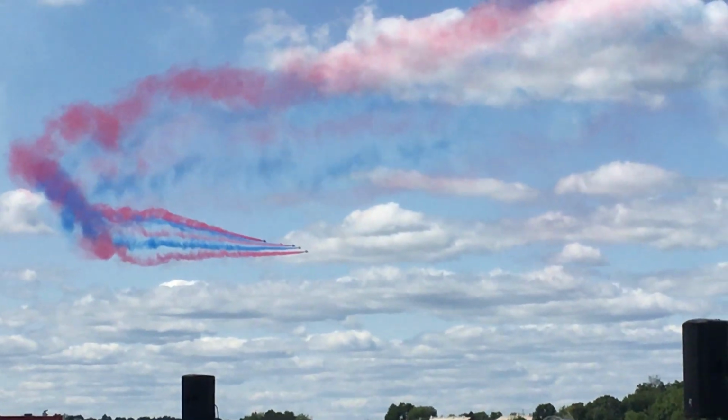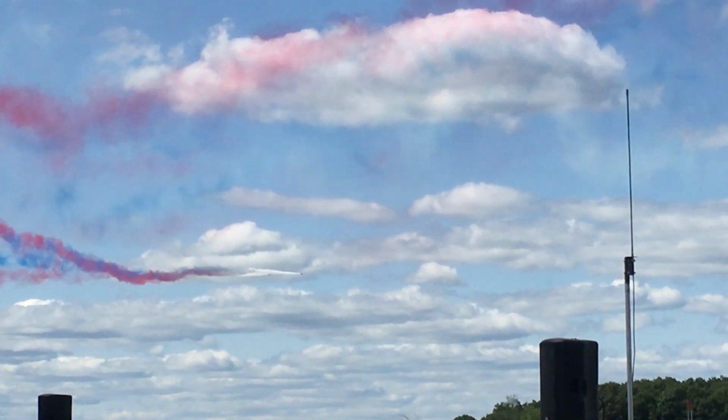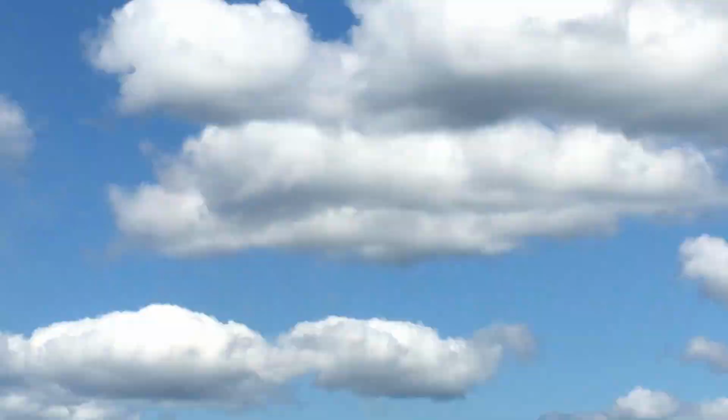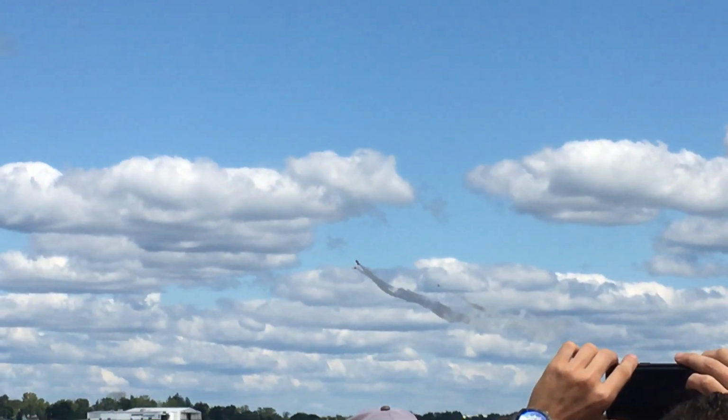As the synchro pair move off to our left-hand side, the coloured smoke changing to white, then going off. It's time to look out to our far right-hand side. Here comes the rear section, Red 6 and 7, about to roll inverted and fly formation down the line. Reds 8 and 9 will roll around them in the corkscrew.